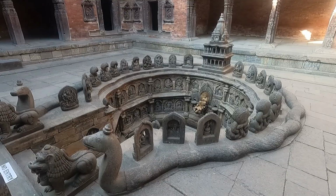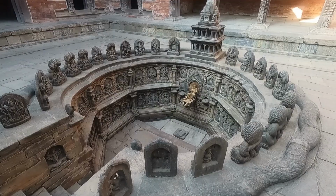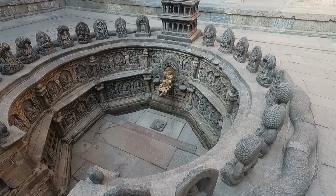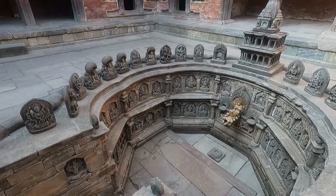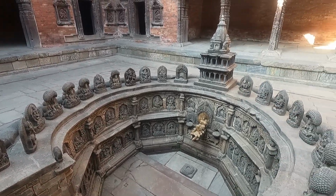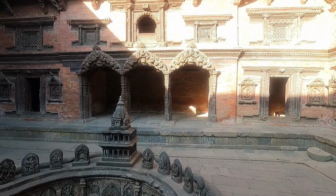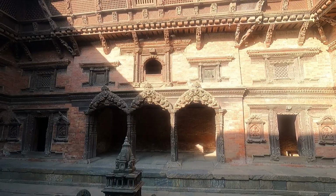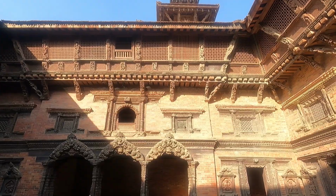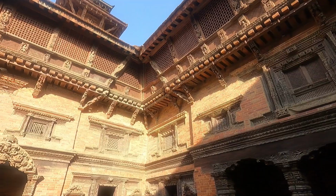The most beautiful courtyard in the palace, popular by the name Sundari Chowk, has a royal water fountain. The water fountain is made out of gold. And there is a collection of 72 different sculptures. And these are favorite gods and goddesses belonging to the king. See the carvings, the doors and windows. Very popular. Sundari Chowk, constructed back in 1641.